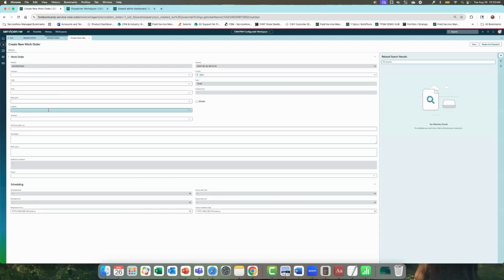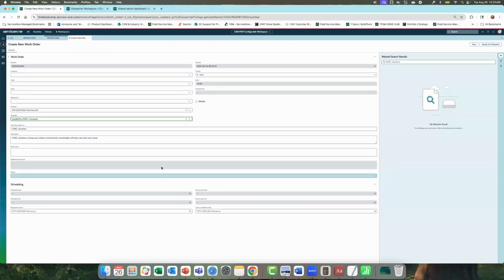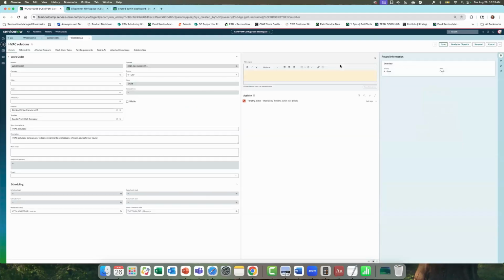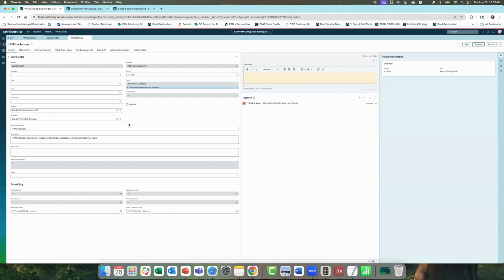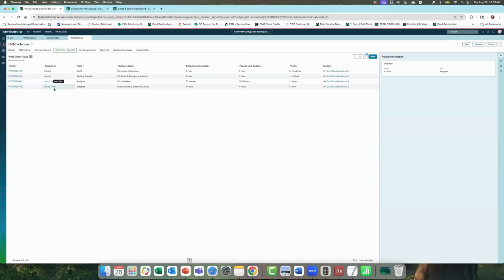All right, so create a new work order task. Just checking to see everything is great. Everything looks good on my end. Save this. Okay, where are my tasks? Using the wrong one. Hmm, okay. I'm not sure why my tasks are not opening here, but I apologize.